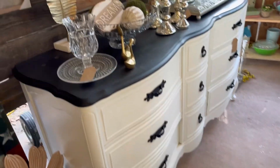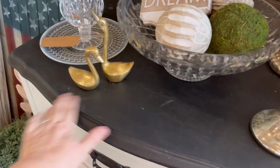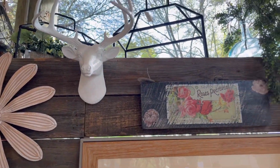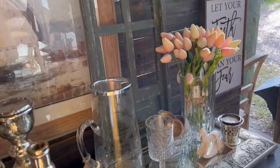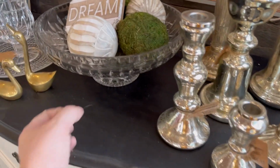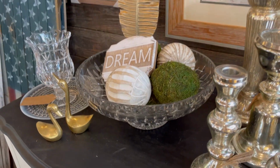Beautiful French console, my little brass swans. These were in my personal collection, but I've decided to let them go while I think that the market is still hot on them. And we have our cute little steer up there. And again, a lovely collection of crystal, a little bit of ironstone, silver. These are mercury glass-ish, modern, and then a nice, beautiful crystal bowl.